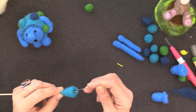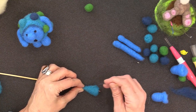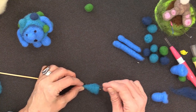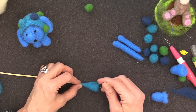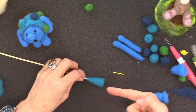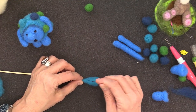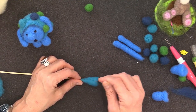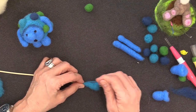So once you start to dense it up on the skewer that way, then you're going to go back in and keep making it more dense this way. Be real purposeful in your strokes, noticing that I'm going towards that point all the time. And notice that I'm going this direction instead of this direction. I'm forcing all the wool to compress down towards the point, and that's going to make it more dense in that direction, as opposed to stretching it out this way, which is just going to needle felt towards air.